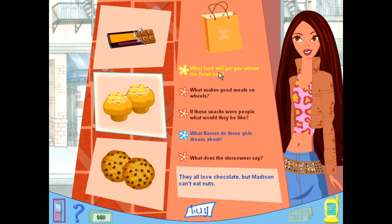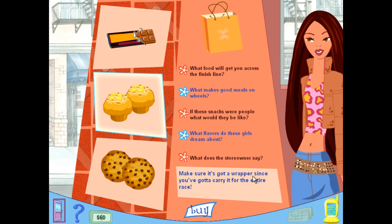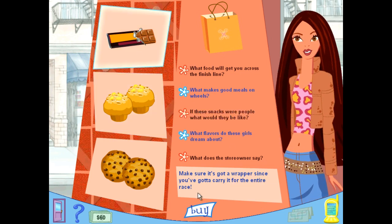Walnut and banana muffins. Chocolate candy bar. We so think alike. We gotta get it.